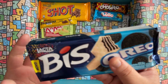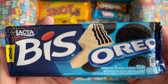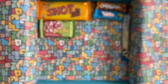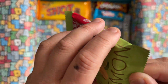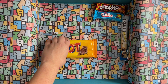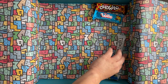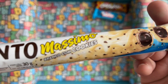Then we've got this item, which is the Lactobis in Oreo. Then we've got a Supino, which is banana with chocolate. Here's a Nestle Kit Kat limited edition lemon flavor. Then we've got this bigger chocolate bar. It's called Lacta Shot. Looks like it's milk chocolate with peanuts. There's another product from Trento. It's the Massimo, and it looks like it's a cookies and cream if you see the wafer and chocolate there.